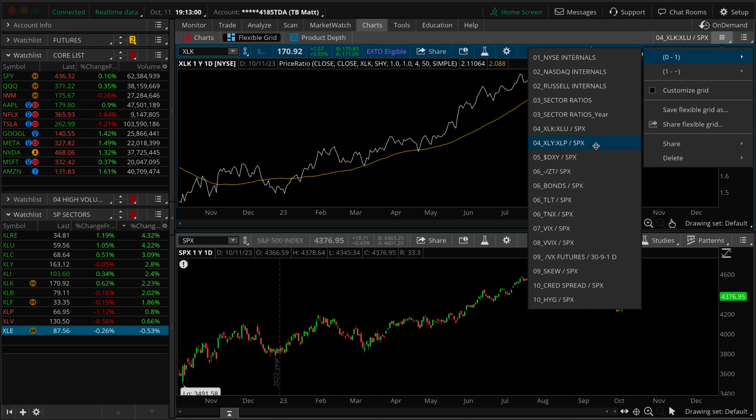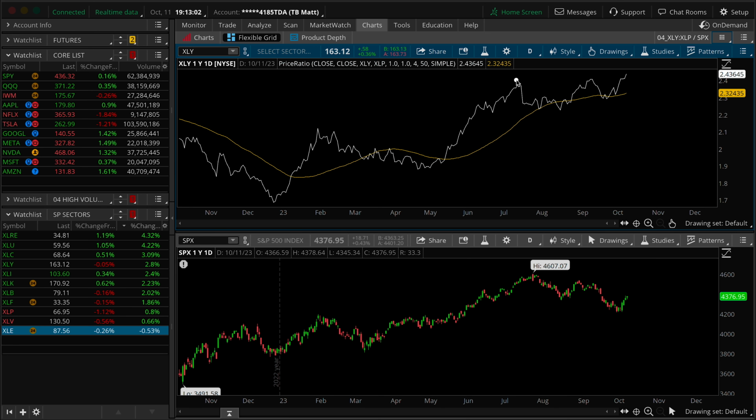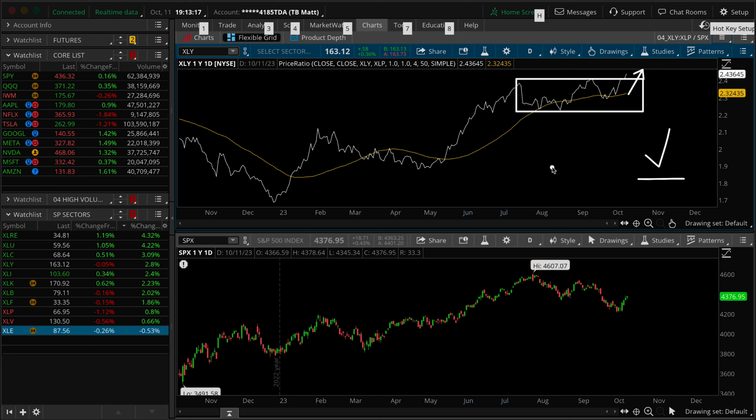For a more apples to apples comparison, here's the XLY over the XLP, and you can clearly see that we broke to a new higher high. So if anything, this would be a little bit more so of a risk on indication, balancing out the analysis where we were a little bit more bearish on the market internals per se, kind of building the case for a failure from the buyers on Tuesday's session.